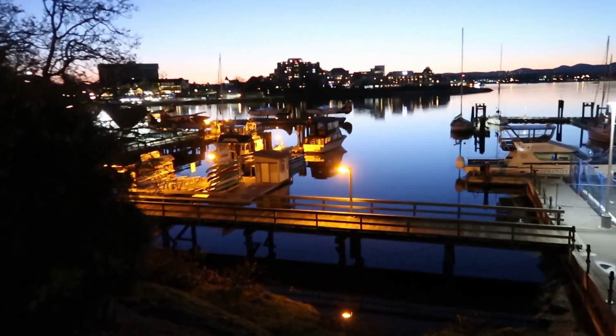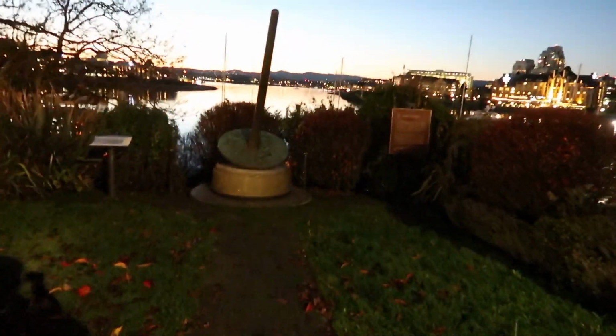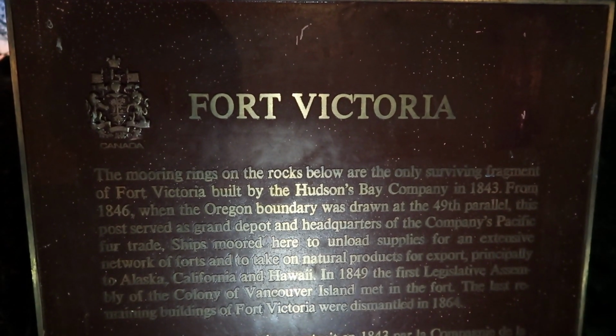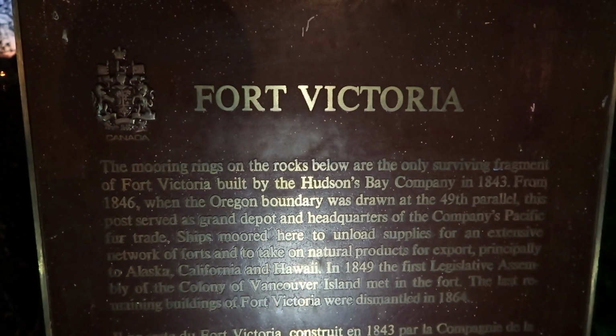Now we're looking down on where I just was, looking at those rings. And this little miniature park has a lot of explanations to what we just saw. Fort Victoria. The mooring rings on the rocks below are the only surviving fragment of Fort Victoria, built by the Hudson's Bay Company in 1843. So that's it. That's largely how this city started. It was a fur trading outpost, and it was kind of the headquarters for heading either up to Alaska or down to California, San Francisco.